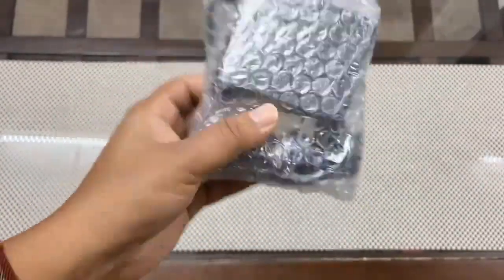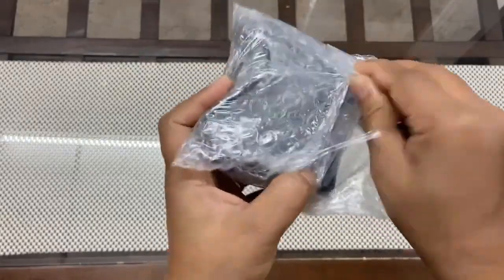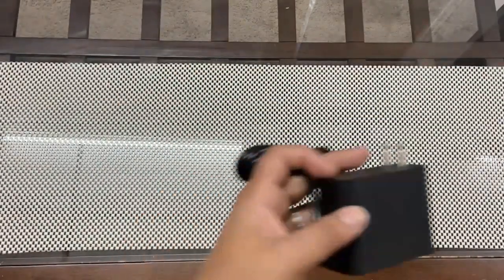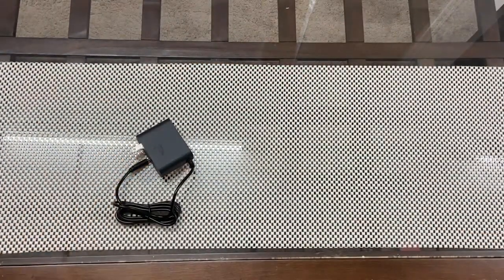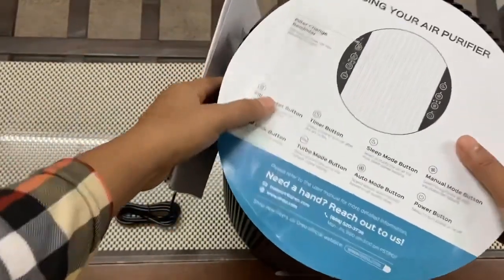So I'm going to unbox this product now to see what other parts are included. First of all, here is our charger. I'm going to quickly take it off. So this is the power cable or the adapter, what do you call? So here it is with the direct power outlet. And here is the main product, as you can see.